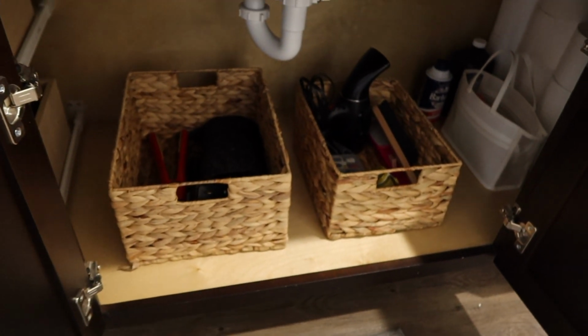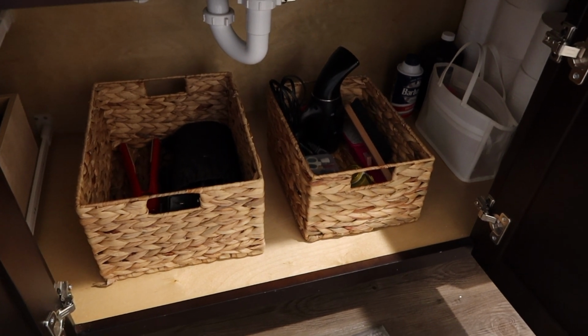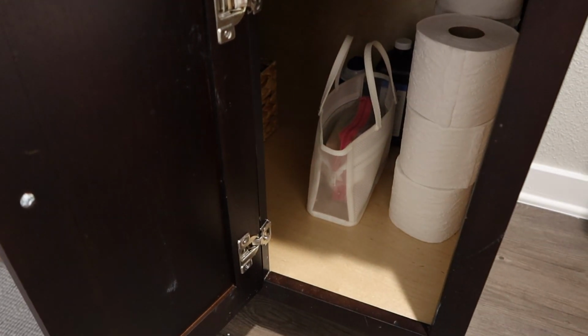Under the sink is one basket for hair straighteners and one for clothing care items, which includes a steamer, clothing brushes, and a sewing kit. Then on the end is toilet paper and our first aid items. Above that is my husband's personal care products.